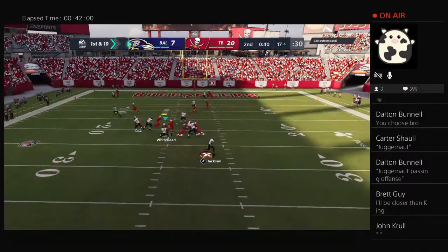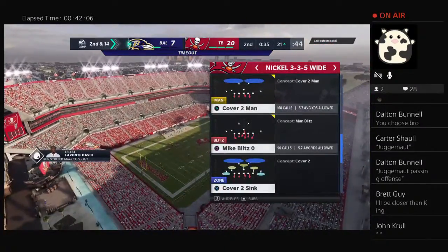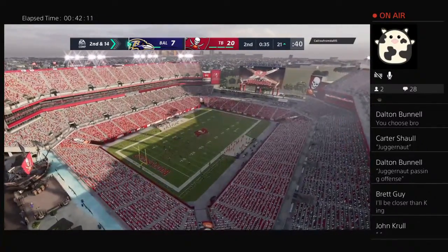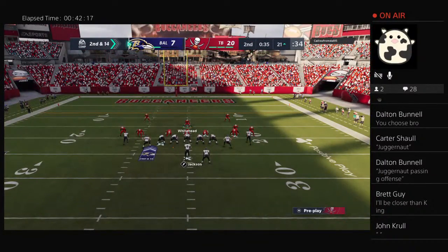Inside the red zone here, they'll look to throw. Flushed to his right. And he can't get rid of it. He's taking one of their timeouts, as the clock will stop with 5 seconds to go in quarter number 2. Well, this has been a good march down the field, but now they're stuck looking at a 2nd and 14.